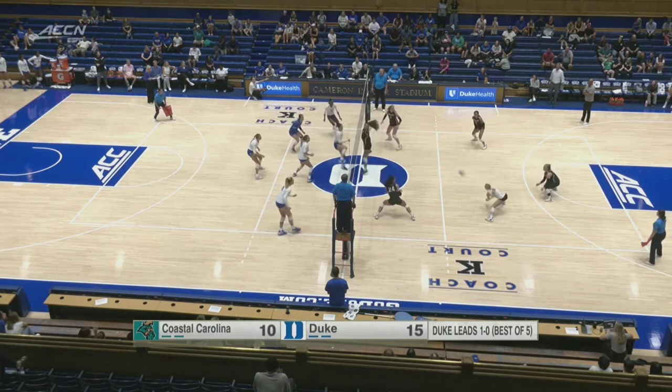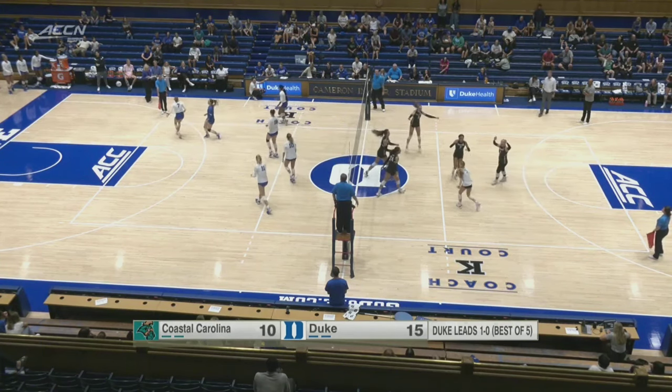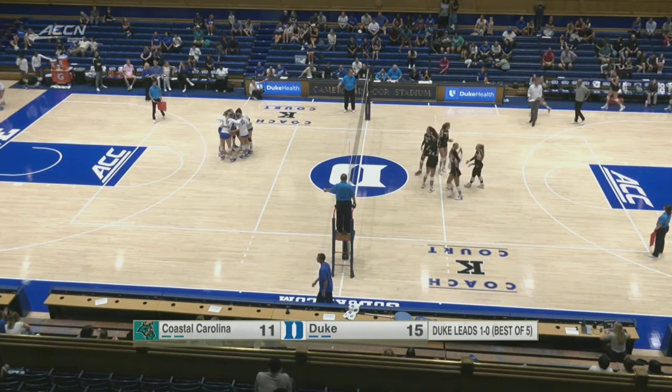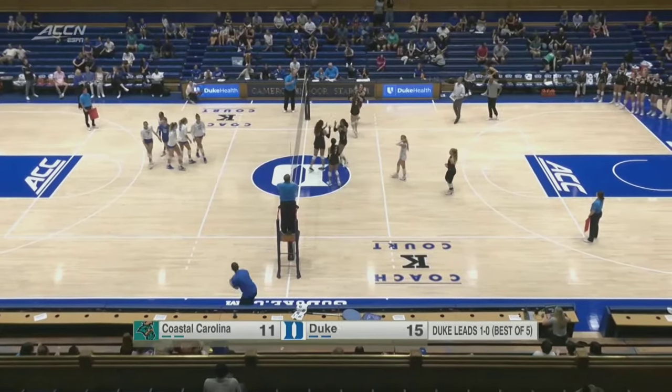And she's ready to serve. Serves Richardson at the net. It's Coastal again. Valentina Verarni, the Italian, makes it 18-16, and the Chanticleers refusing to go quietly here in set number two.